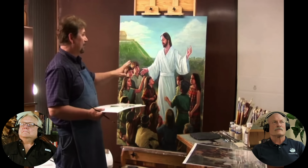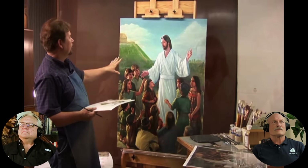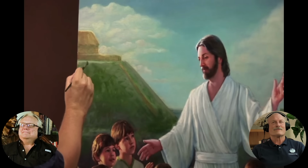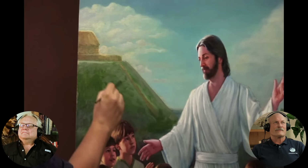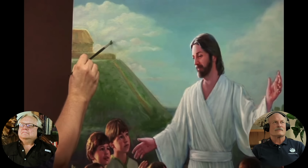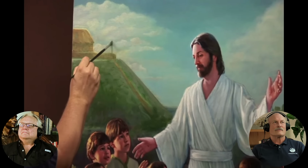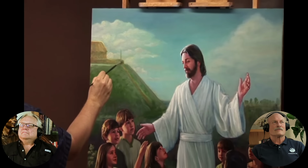I'm really excited about having this type of painting where we have Christ and the children and the 3rd Nephi scene, but not in South America, but in Ohio or Michigan or wherever this scene had taken place. Now these are wood buildings, and this is a grass-covered mound, and then these would be steps here and some trees over here, and then I'm going to put the pole right here, and also some other poles right here. And there was a pole here, and then this is the outside fence.